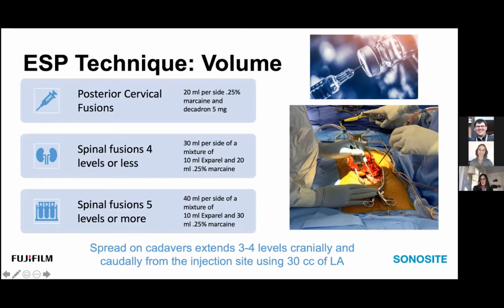In this picture on the right-hand side here, I did this block for this patient who had a 9-level fusion. For this case, I did use the 40 mLs per side. However, once we get to above 6 levels, I'll often split the levels and do 2 injections a side to really optimize my spread of local anesthetic.